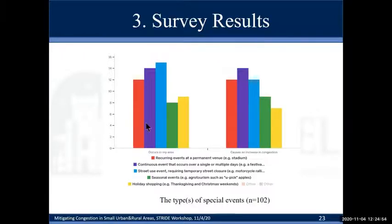And then holiday shopping. And this is sort of, did they have that in the area, and how much did that increase congestion? And the two mapped pretty well, although, right? So reoccurring events were an issue, and they also had congestion increases associated, continuous events. Interestingly, the street use did drop off a little bit. You had numbers say they had the street use, but then they didn't all associate that with congestion, which was interesting. And then, of course, you had the seasonal events and the holiday.